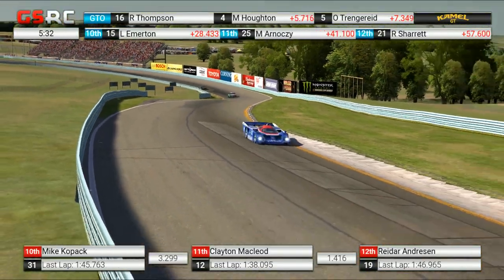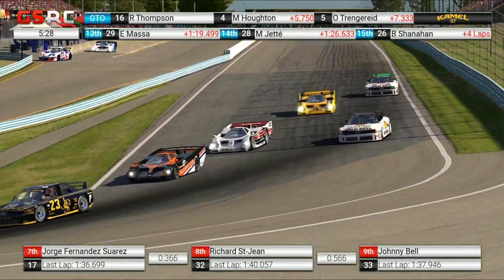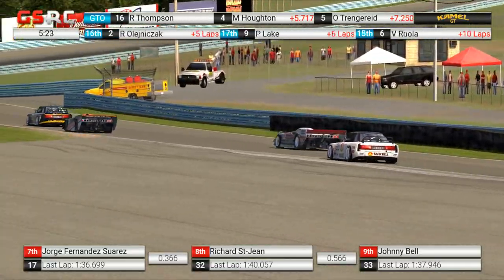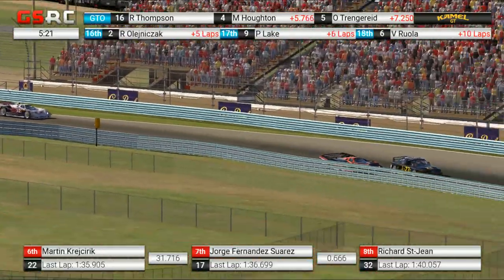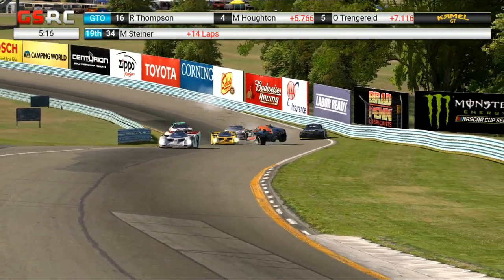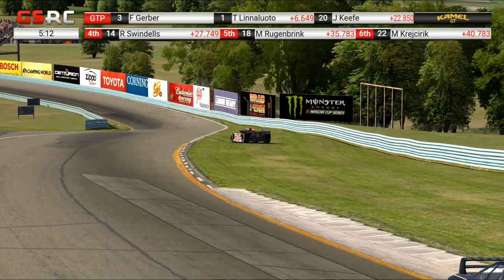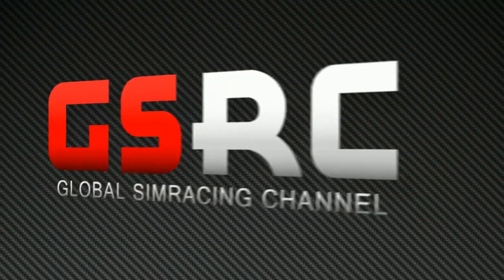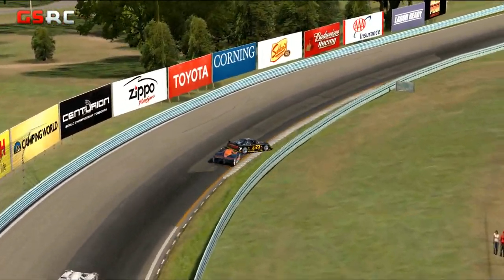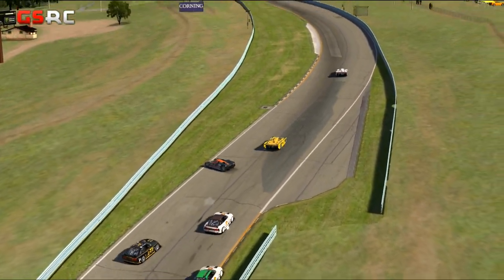Wow, Suarez made short work of Saint-Jean. He's already up to seventh. Despite not getting a qualifying lap in, I think Jorge has pace. Oh, no! And it gets hit yet again. That was the Audi of Hideki Koivisto, who loses two positions from that. And Richard Saint-Jean plowed into the side of him for good measure. Stuck his nose in where a gap just was not going to be.